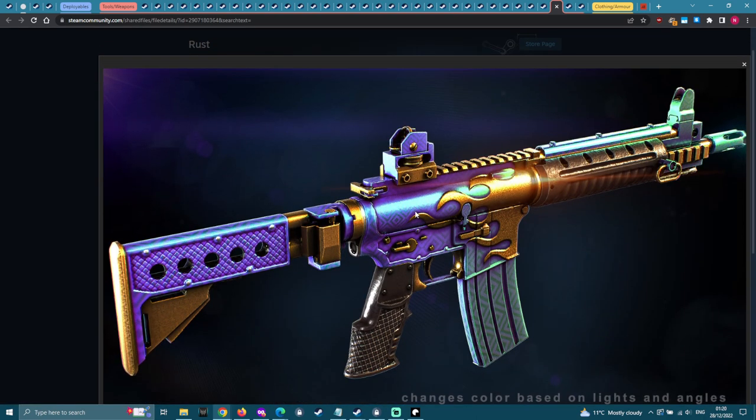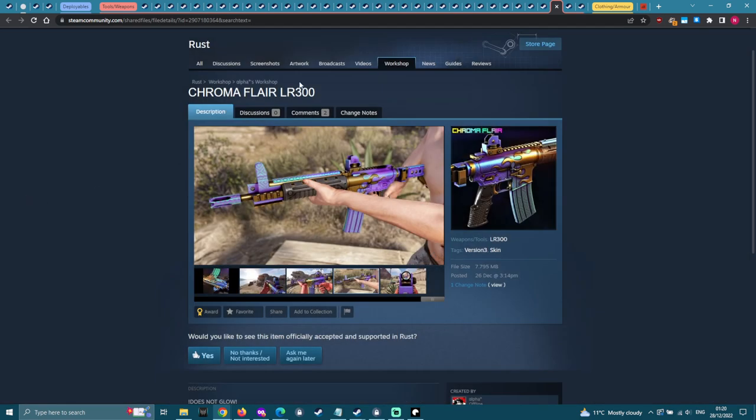Maybe, you know how Black Gold was the pretty pricey skin of the year? Maybe this is the pretty pricey skin of the year. Maybe this is the start of a collection that could potentially have a whole bunch of weapon skins being accepted every other week. Maybe we'll see some Chroma Flair armor being accepted down the line. It could be. Gentlemen, you know what to do. If you like what you see, please consider voting yes or no.